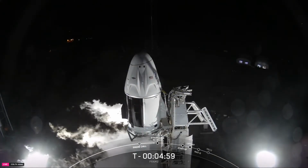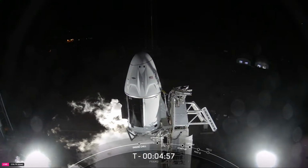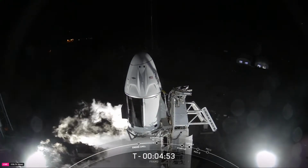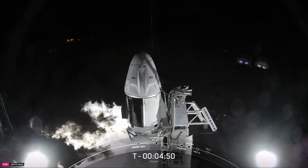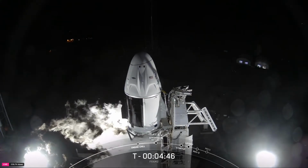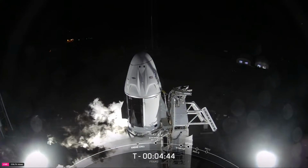Falcon 9 tanks are pressing for strongback retract. Dragon is in configure for terminal count. Great news. The strongback that you heard called out there is the transporter erector, which you can see on your screen just to the right of the vehicle.